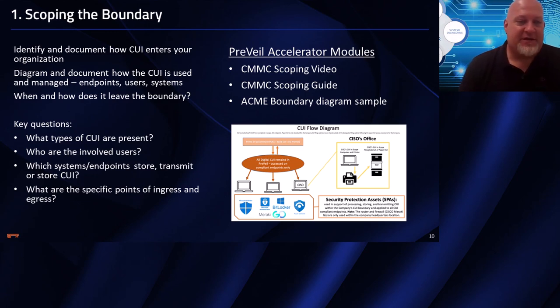So I love your approach here, and I'm sure your video talks all about those things and why that's important. But the first thing that we suggest when people are scoping is identify where that CUI is or where it's going to be. Look at where it needs to be from a business standpoint. If you don't need to have hard copies of CUI, descope your printers. Don't allow it to be printed. If it doesn't need to be in a specific file system or file server, don't put it there.